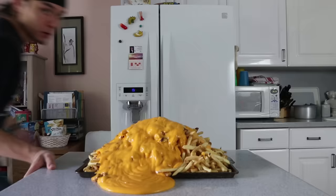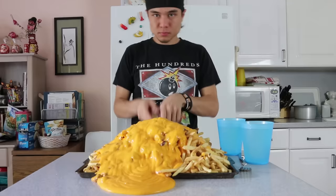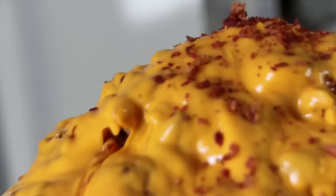Oh, you know what I forgot? Hold on 1 second. I got the bacon bits. Looks a lot better now. All right, we gotta redo some close-ups real quick.